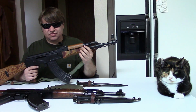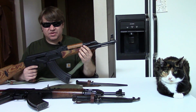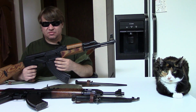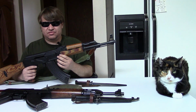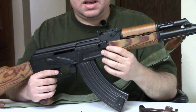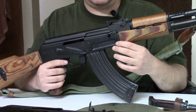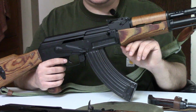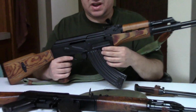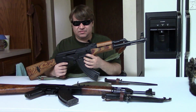One more, though, that would use the original milled AK pattern was Bulgaria. In fact, they still make a modified version of the milled receiver today, which is what this one's built on. In Bulgaria, the first guns would be Russian. They would transition over to producing their own in the 60s at the famous Arsenal Circle 10 factory that we all know today, or most of us at least, I think.